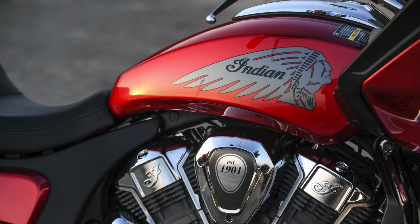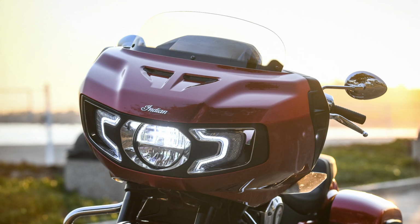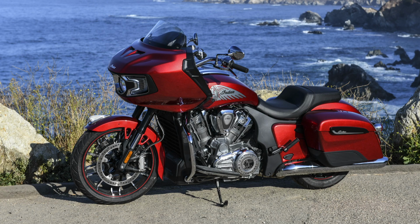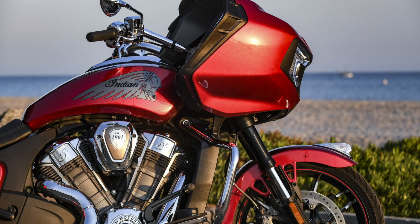The shape of the tank has echoes of the Scout and is instantly recognizable as an Indian. The LED headlight is also unique and modernizes the look of the bike, especially when you compare it to the rest of Indian's range. The equipment choices, specifically the front end, also give it a more contemporary, sporty cruiser look.